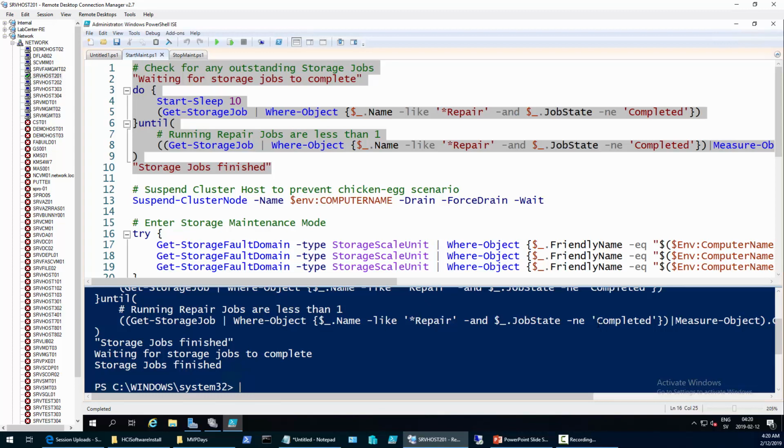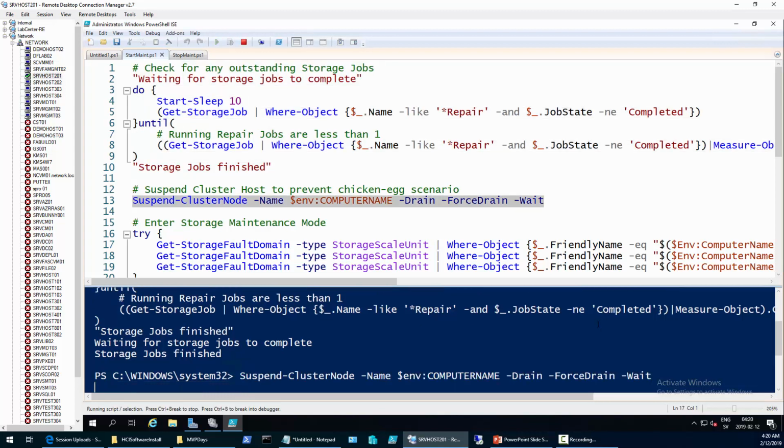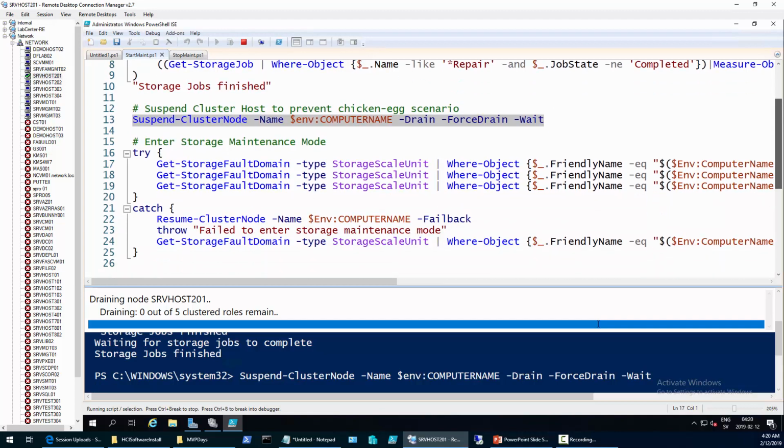So we don't have any jobs. Cool, then we can stop the cluster node and put it in a drain mode. So we're going to drain the cluster node here. For Server 2019, that doesn't stop disk replication because that's going to still run.